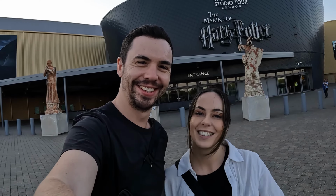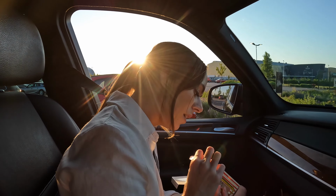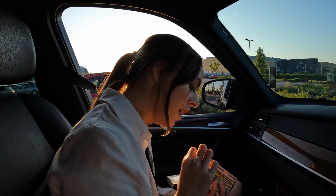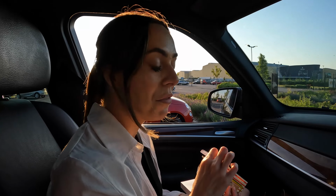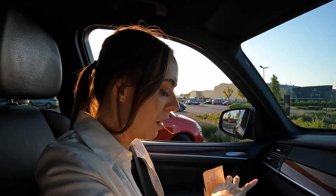Mischief managed. So apparently the flavours are bogey, good start, banana, earthworm, earwax, green apple, marshmallow. I don't really want to continue reading. The next one's vomit. Try one, so try one. So we're just going to try. Please be nice.